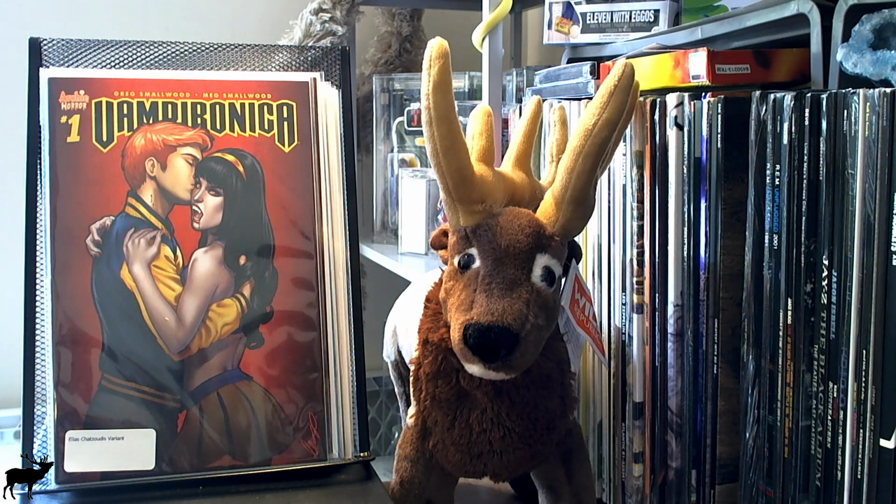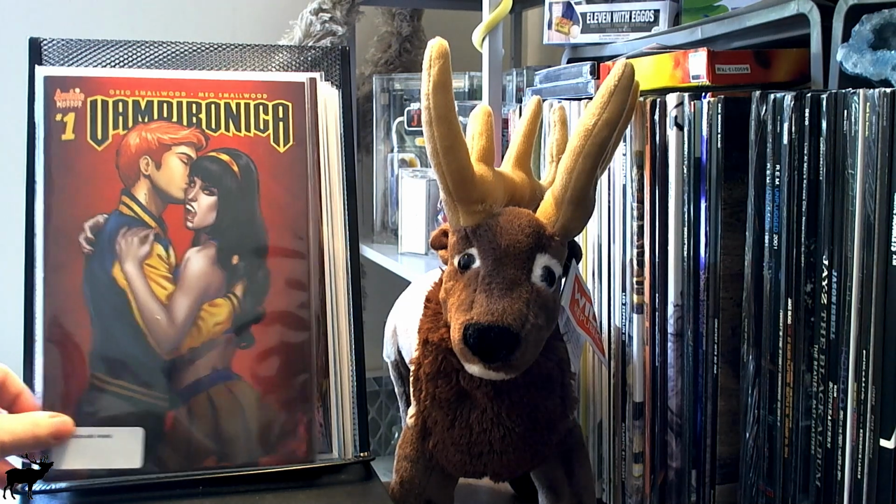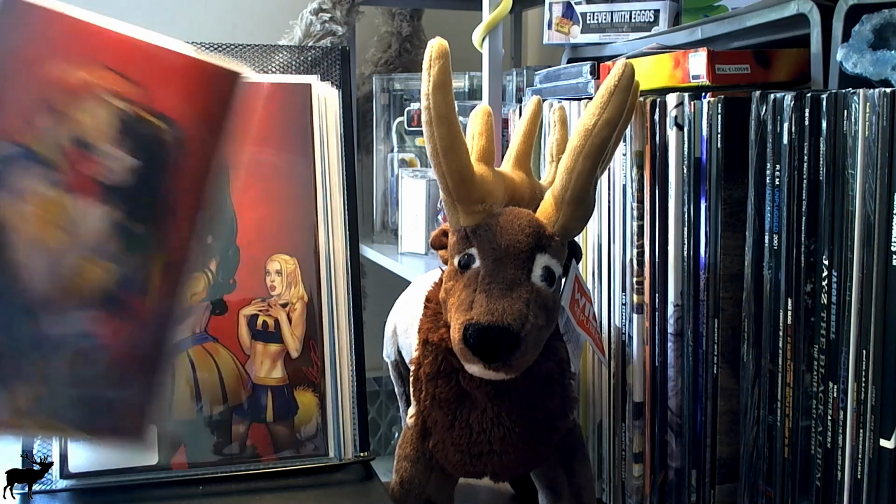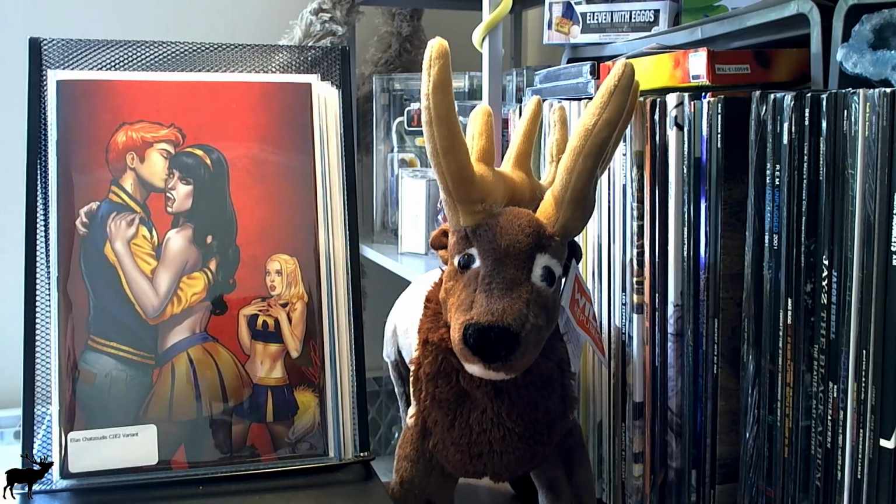This is the Elias Chatzoudis variant, the trade dress. Here is the Virgin variant, and then this is the Betty is Surprised Virgin C2E2 variant.